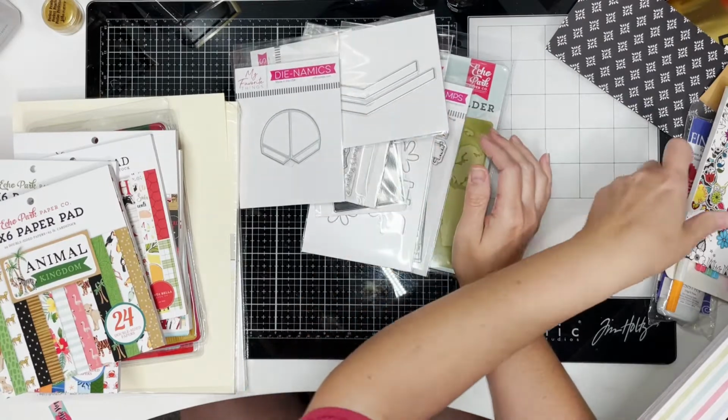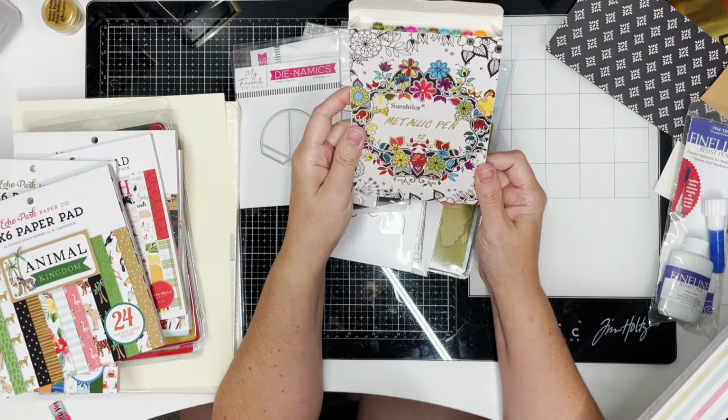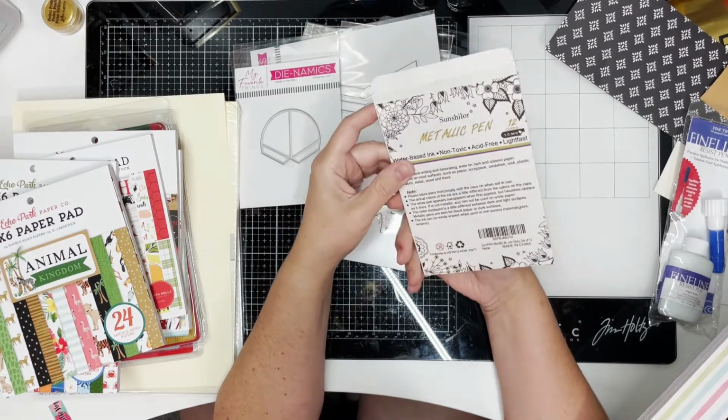Then it was Amazon Prime Week a couple weeks ago, and I got these metallic pens, and I was very skeptical.